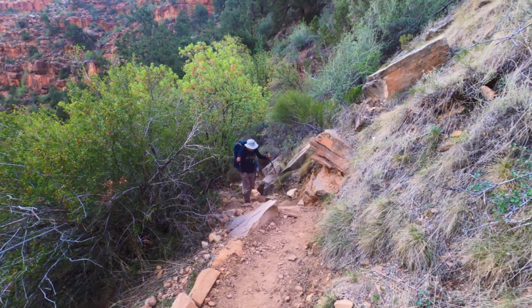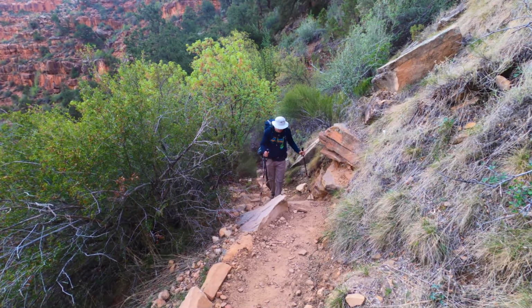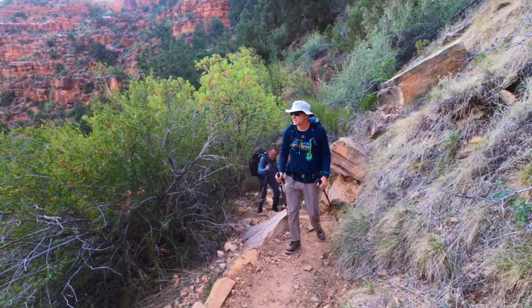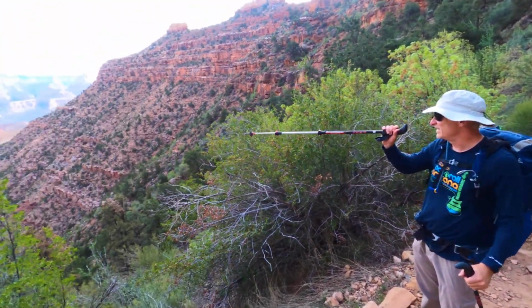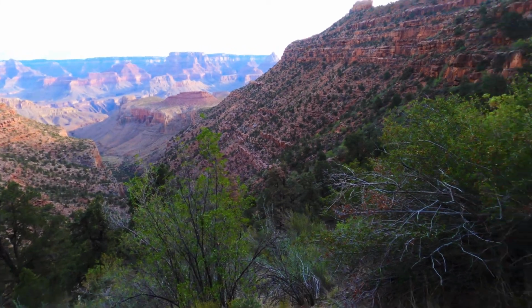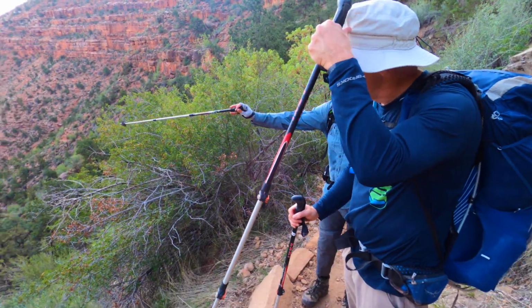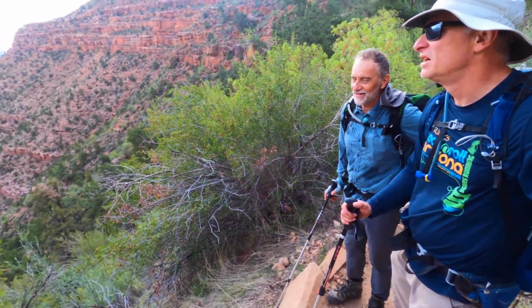Hey, what's going on? Great, beautiful morning for a hike. We were talking about how far it is out there to Sunset Point. Yeah, that's way more. That's more than a mile. Oh yeah, it's a mile to the edge of that high mesa. Oh, really? That's where the trail map ends. So that's at least another mile plus.